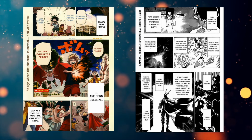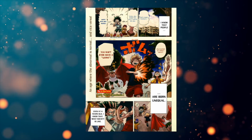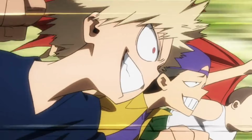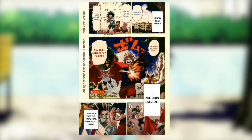Deku's introduction is actually just before the prologue, highlighting that once you understand the formula, you can mess around with its structure. When we're introduced to Deku, he is trying to protect a young boy from 3 bullies and ends up getting beaten up himself. This mini story really conveys a lot about Deku's personality.